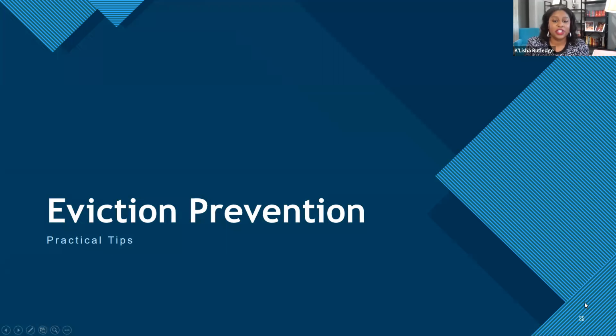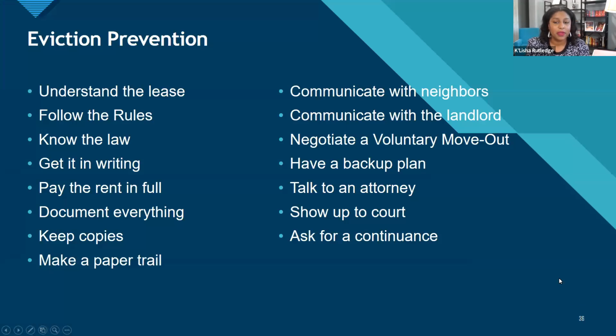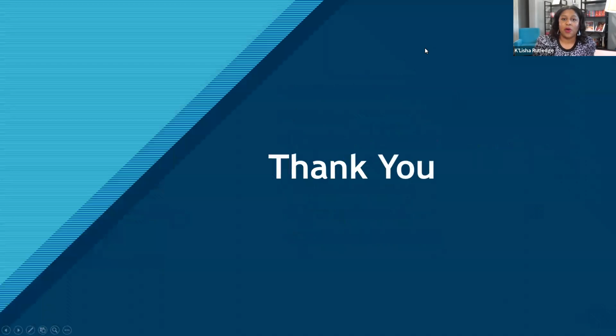So, some eviction prevention practical tips. I'm not going to read these out to you guys. I'll read out a couple. Make sure that you understand the lease agreement. Always tell the tenants to show up for court, to communicate with their landlord, and to make a paper trail and document everything. Those are the highly mentionables. So, any questions? I'm going to look at the Q&A and try to go through questions at that time.